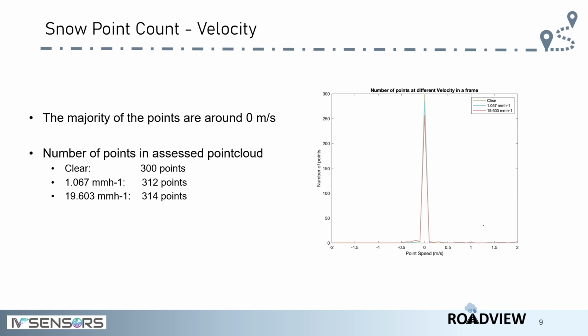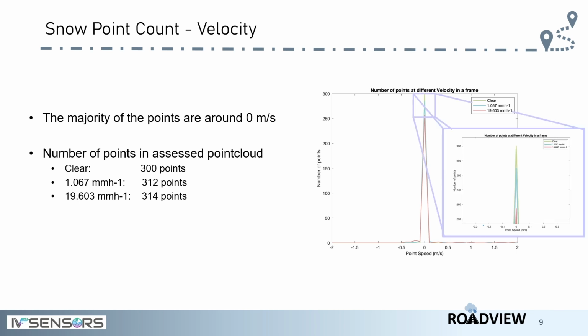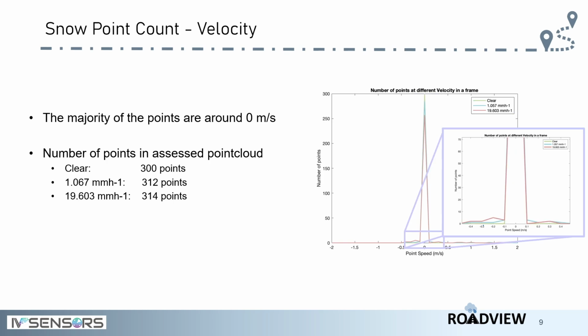In terms of velocity, as I said, we have a static scene because we're trying to do a comparison of only where we have the weather. In a static scene, we should expect that all the points are 0 miles per hour, so there's no velocity at any points. And that is true for the clear condition. But if we look, we've got more points in the rain conditions, and the clear condition has around 300 points of no speed. That's the peak there. And we can see the peak drops, even though we have more points. At the bottom there, you can see that's where all the extra points are. We are starting to detect speed due to the additional points.